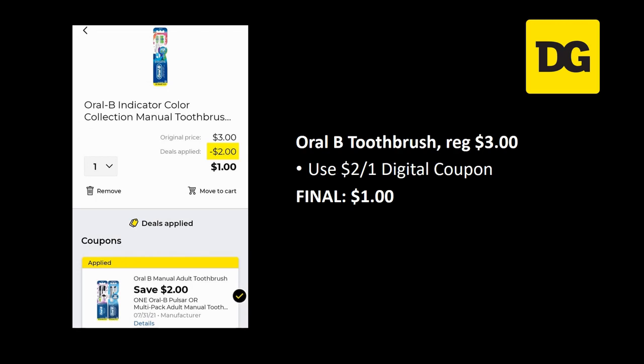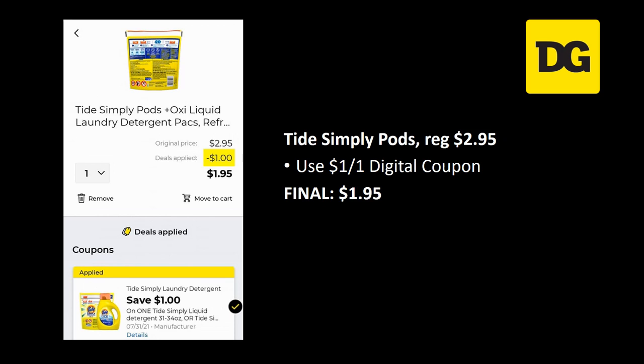Another great deal we have is the Oral-B toothbrush. It's regularly priced $3. There is a $2 off 1 digital, making the final cost just $1 for this toothbrush. Tide Simply Pods are regularly priced $2.95. There's a $1 off 1 digital coupon, making the final cost $1.95.